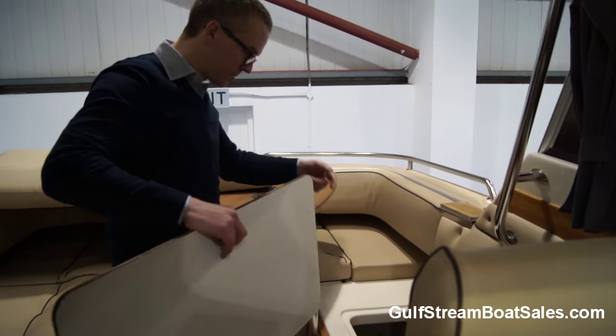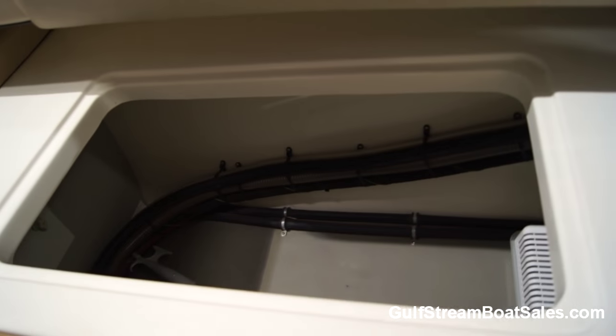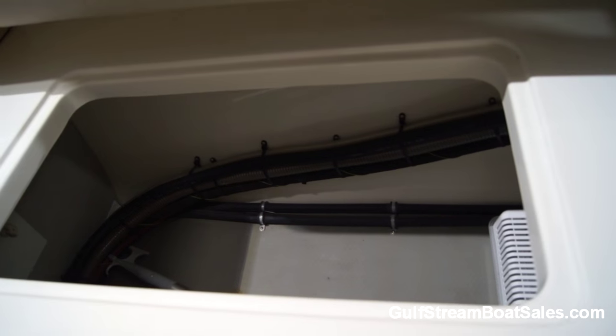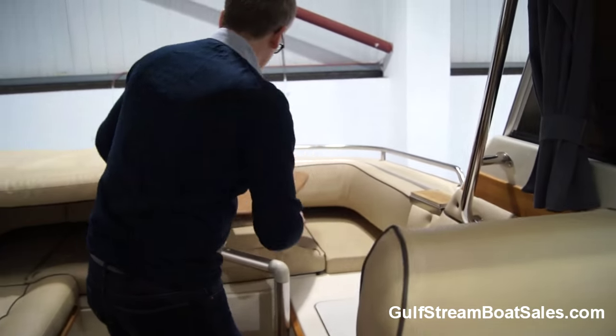All the pipes, you notice all the pipes, everything's neatly clipped. This is a sign of the high quality build. Everything's neatly clipped, it's all grouped together. You know, P-clips on those bottom hoses at sort of 12 inch intervals. Just keeps everything where it should be.